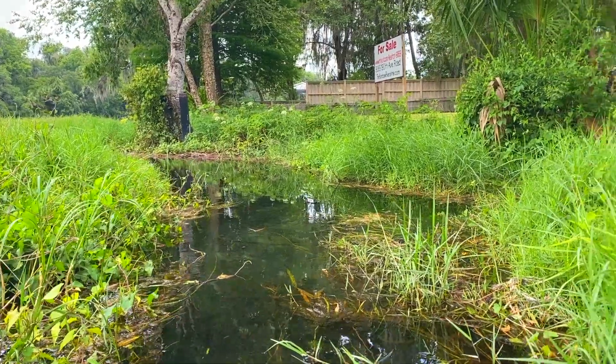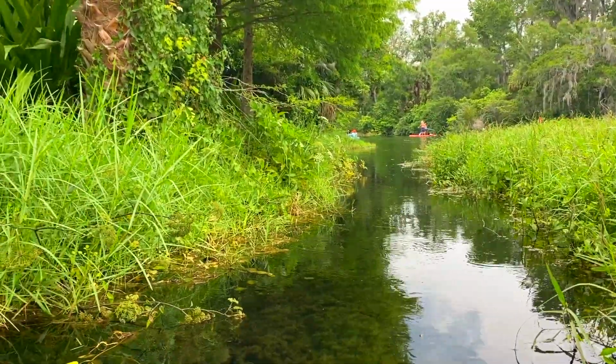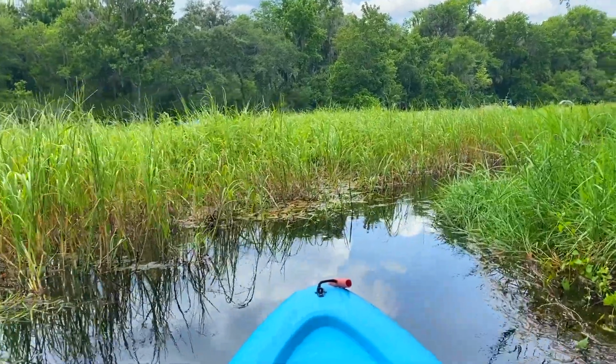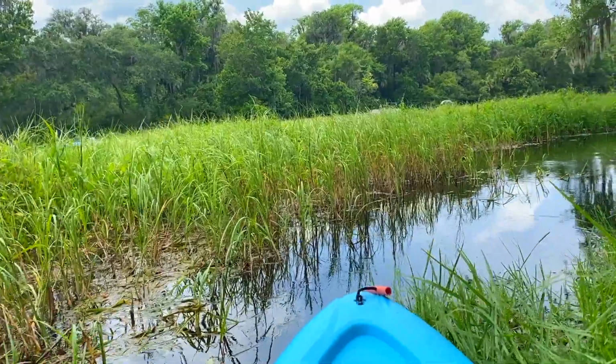Here we're getting near the end of our paddle. Here is a cool little trail right up against the shore with the grass growing on the water and a little trail between the grass and the shore. Kind of neat, don't you think?